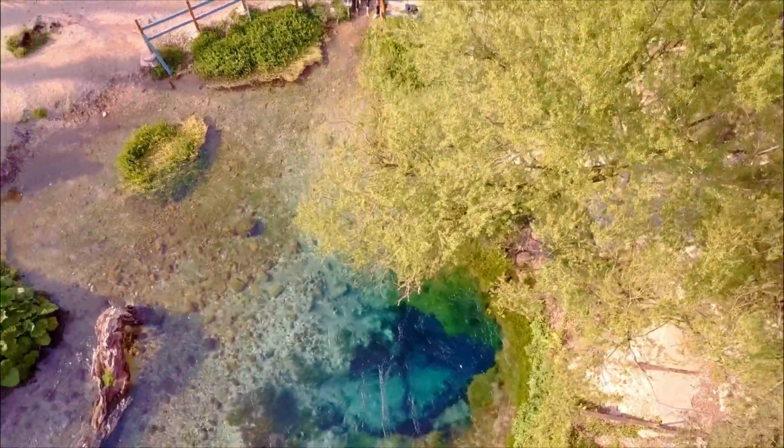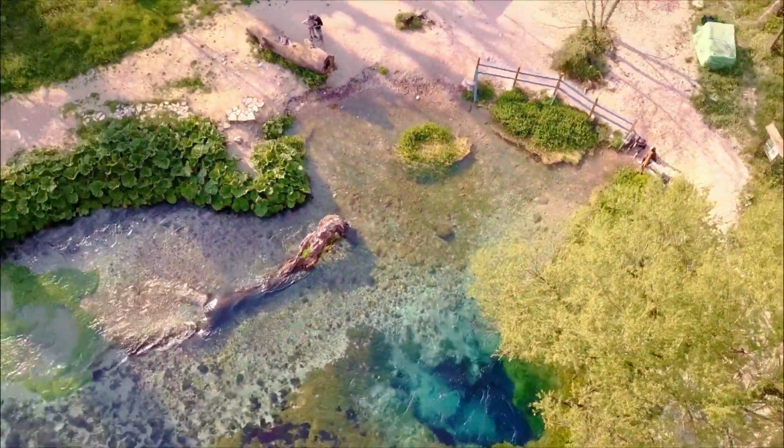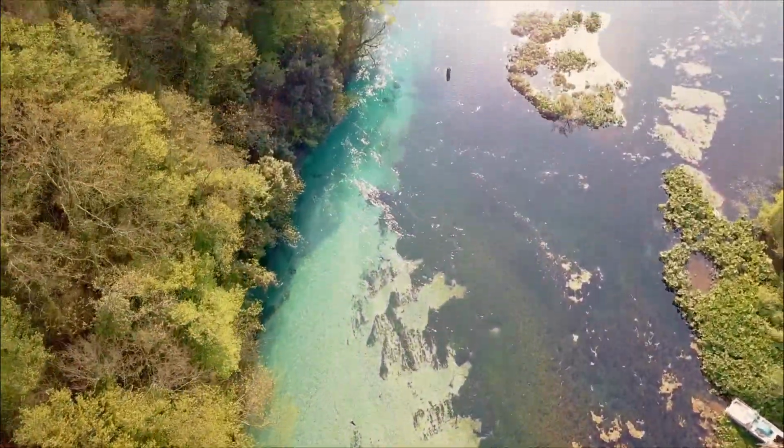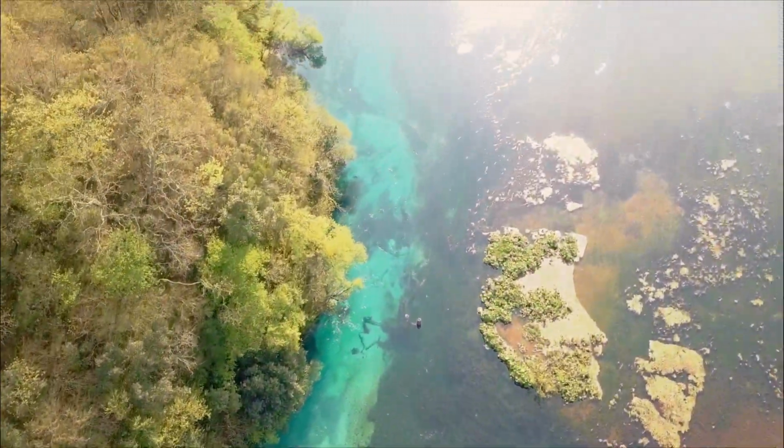We were just charmed watching the crystal blue turquoise bubbles sparkling at the top, anticipating the refreshing feeling from stepping into these waters.